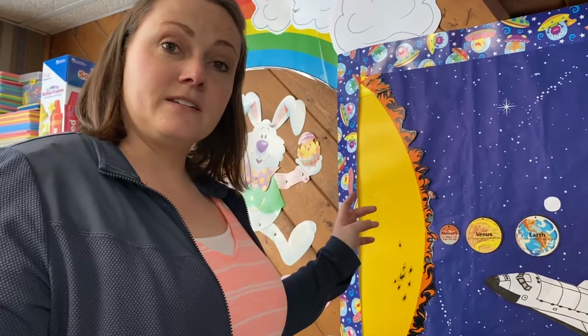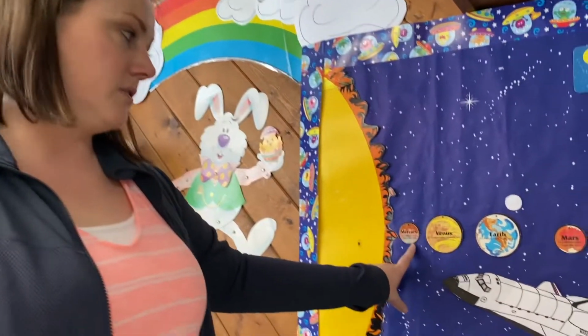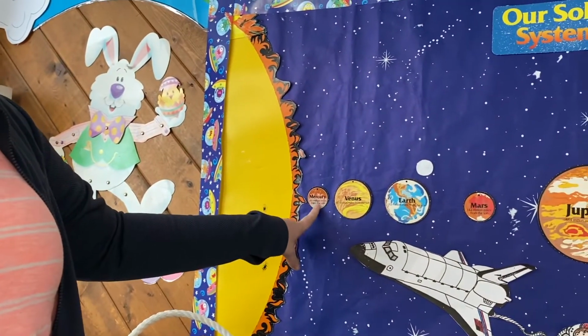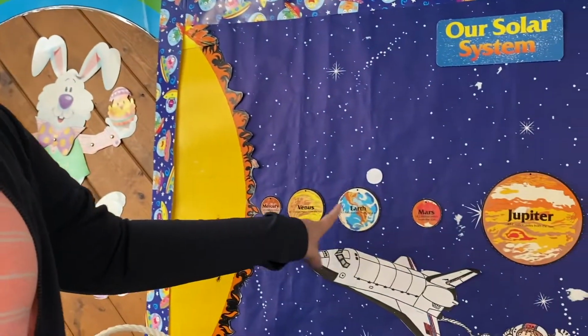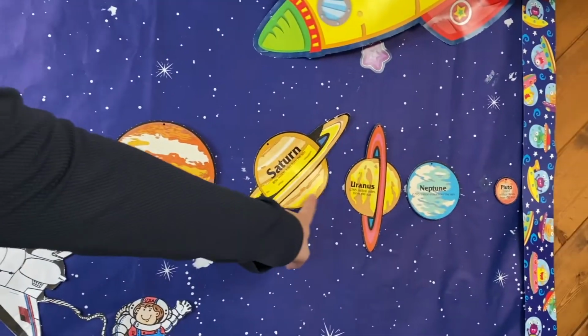Let's see where Uranus is in our solar system. We have the sun, Mercury. So from Mercury, we're going to count 1, 2, 3, 4, 5, 6, 7. Uranus is 7 planets away from the sun.